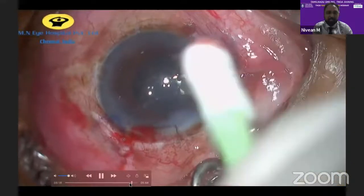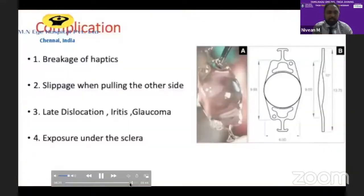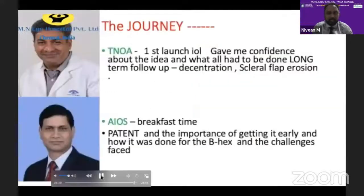So yes, every procedure has some complications. You can have breakage of haptics if you actually pull. So there is a short learning curve, but not very difficult. Slippage can occur when there is more force or the measurements are not right when you have large eyes or small eyes. So sometimes the measurement of the corneas and white to white is also important, as we have only standard sizes now. Late dislocations haven't been reported much at all in my case series, at least. Iritis, yes, in a very small series.